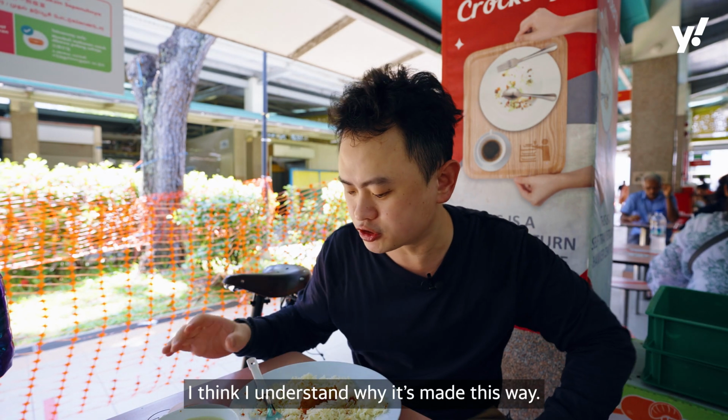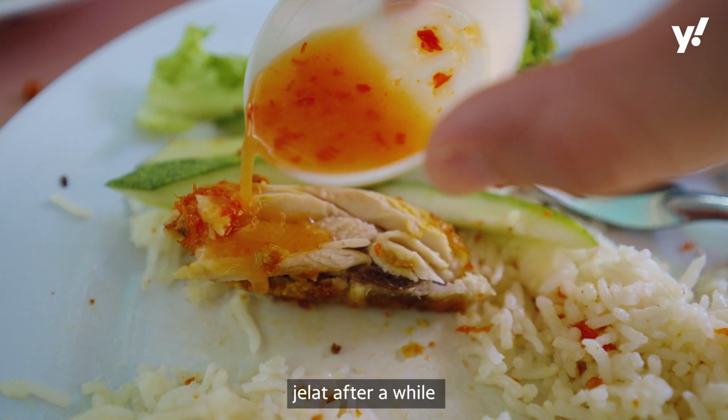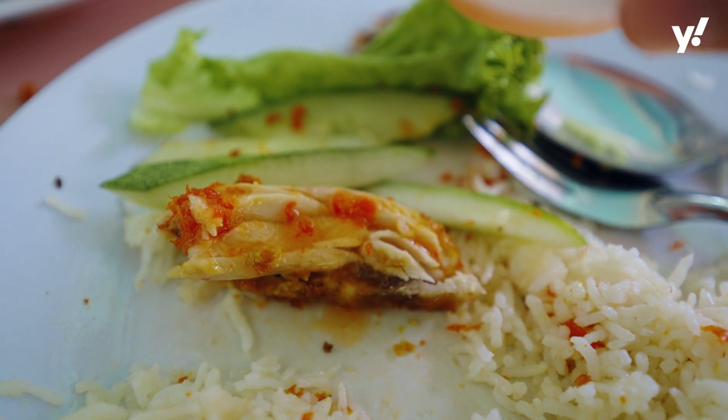I think I understand why it's made this way. The fried chicken can get a little bit greasy, a little bit gelat after a while. So the chili actually helps to cut away a little bit of that greasiness.